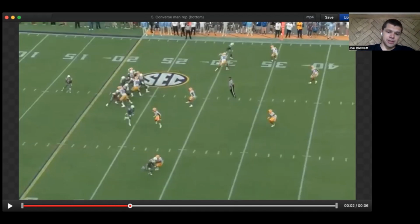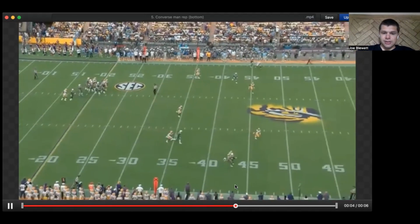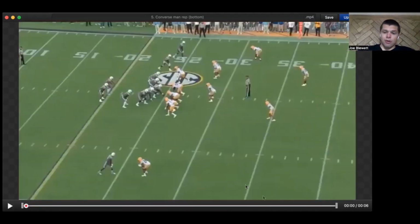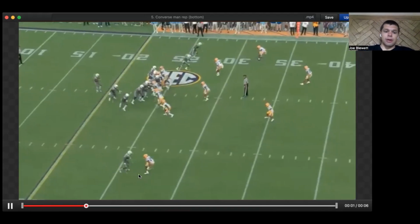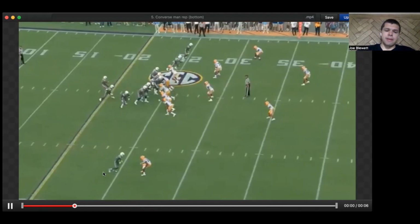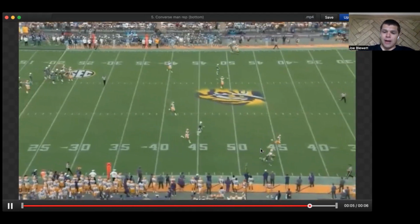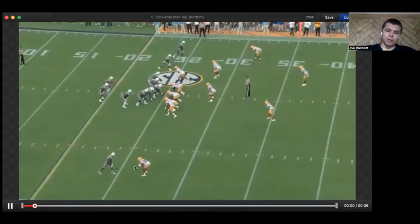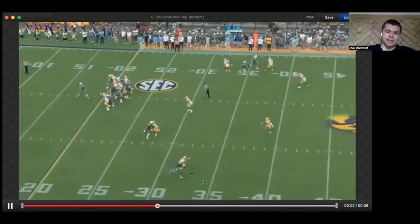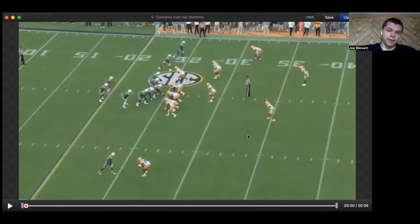Then the receiver commits to the outside. You have Converse who gets the outside hand on, runs with them, squeezes them to the sideline a little bit, and runs them so far to the outside. He made the route bow out wide like that, where the quarterback expected him to be more inside there, but because he bows the route so far outside, it messes up the timing. Because if he didn't have to get bowed out so far outside, obviously it takes a more linear angle, and then he gets to the ball. So it's a good rep by Converse there.